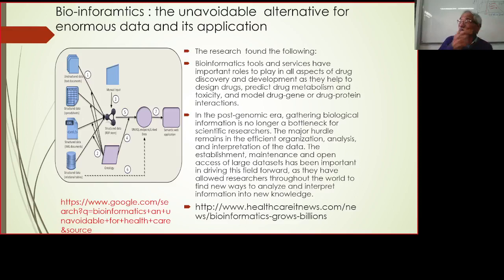So you don't have to go to the lab, because if the structure is changed, your computer will be able to tell you whether it is toxic or non-toxic, whether it will be useful or not useful, and for what disease condition it will be useful, because of the informatics. And this is where the world is changing, the pharmacy profession is changing.